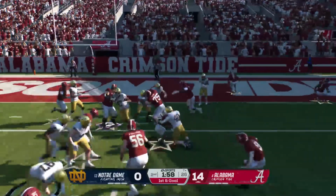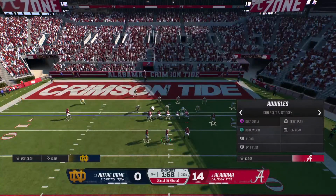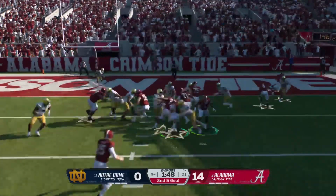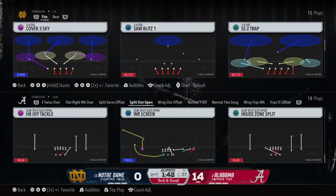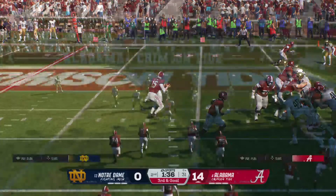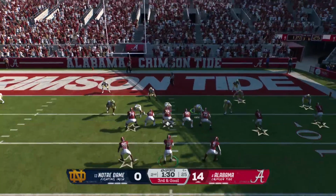Out of the shotgun, he hands it off. He'll try to run inside, but nowhere to go. All right, 2nd down and goal now for this offense. Hand off inside, looking for the touchdown. Try to run it up the middle, but get nothing. It's a nice play by this defense, and now you're thinking about 3rd down and goal from around the 5-yard line. You got a real shot to come up with a stop here, whether they run it or throw it. You get a stop here, and maybe you hold them to 3 points.